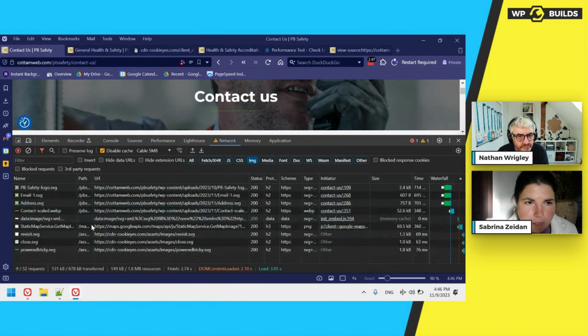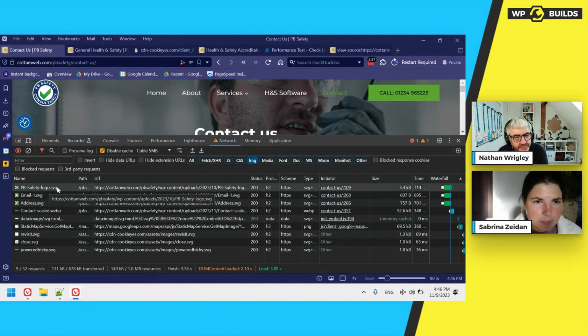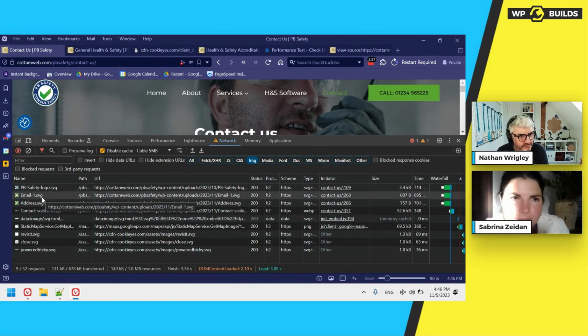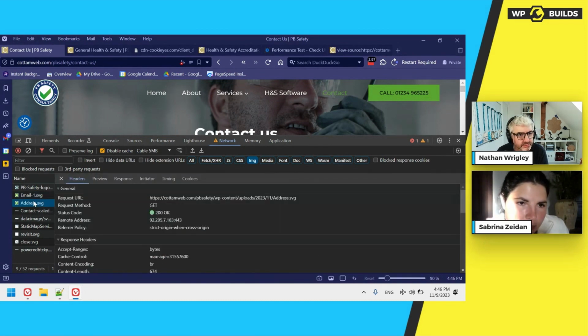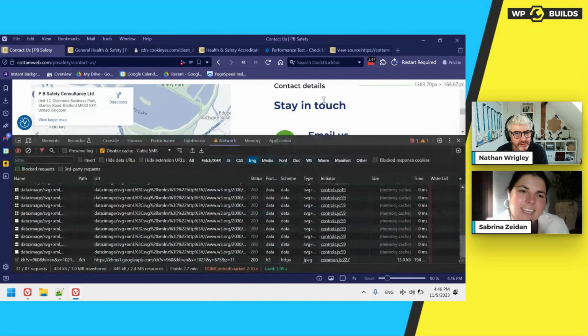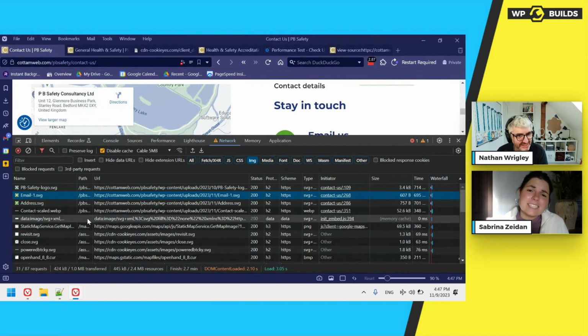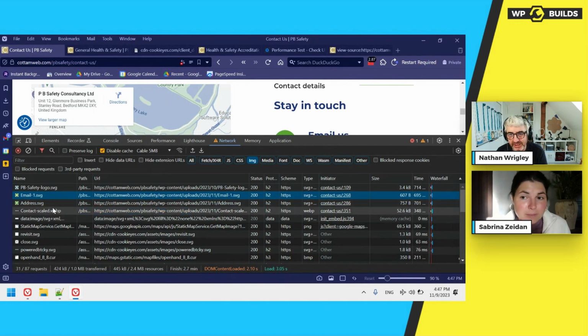Let's look at images now. What do we have here? Logo first, in the first place. Cool, good. And SVG, beautiful. Another thing, what is it? Address, email, SVG. Ideally, these should be lazy loaded. But I wouldn't spend any time on doing this because there are no problems here. It's less than half a kilobyte in some cases. Well, no, 700 bytes.